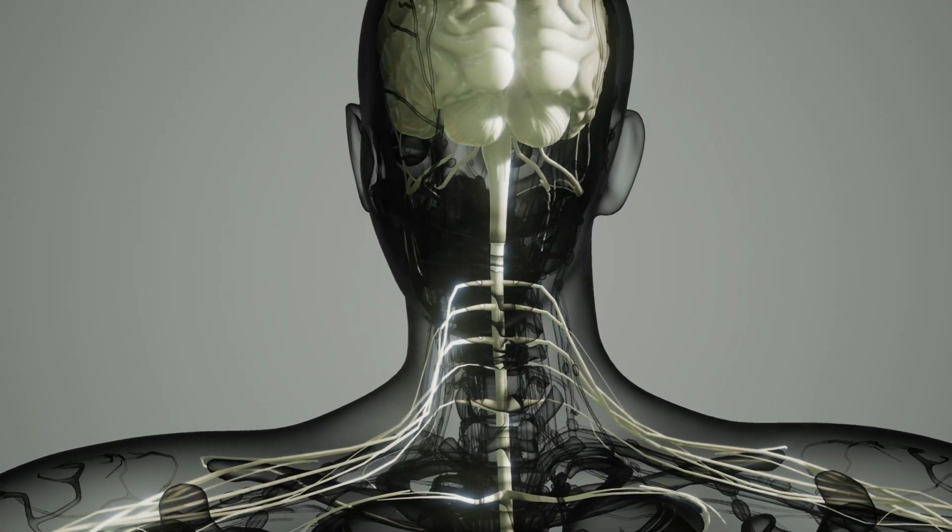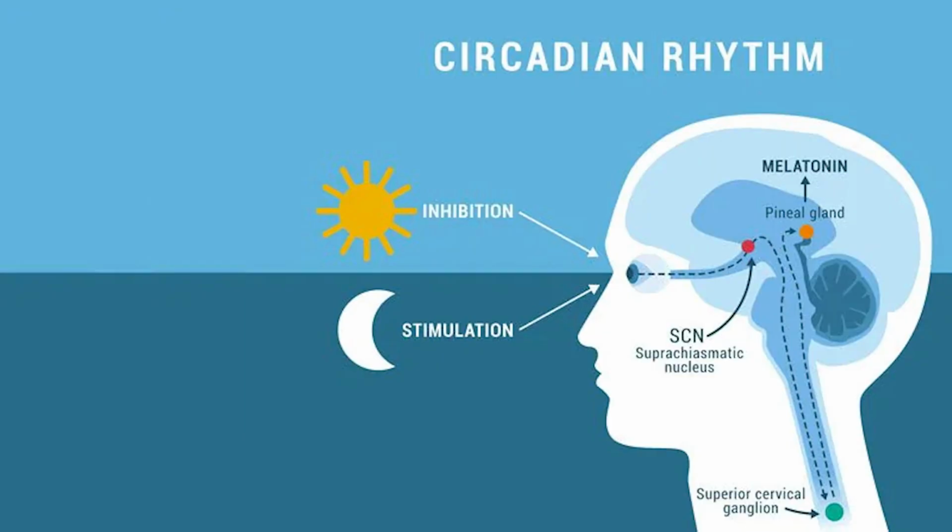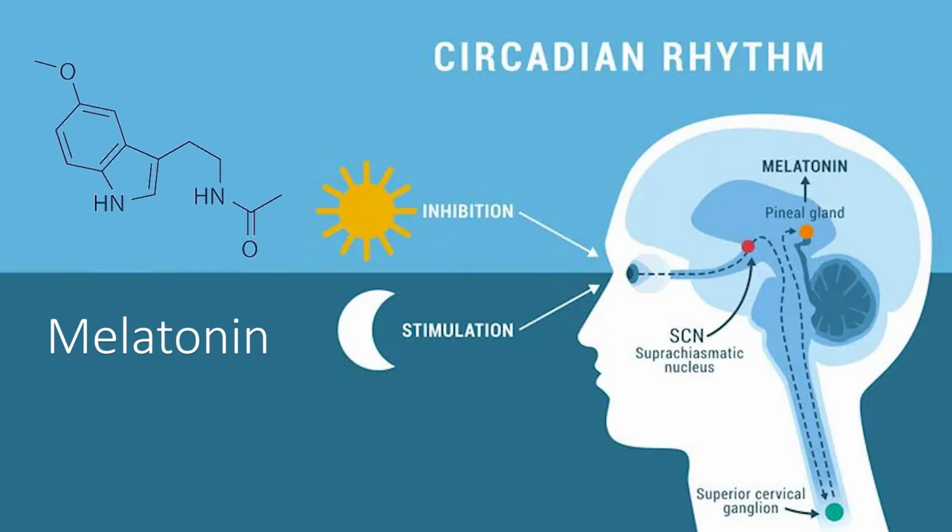Before jumping into the tips, it is important to understand what melatonin is and the role it plays in the body. The body has an optimum time for when it would like to go to sleep. This is referred to as one's own circadian rhythm. Your brain produces melatonin, a hormone released by the pineal gland in response to light and darkness. When there is more darkness, melatonin production increases to aid the body in falling asleep. This is how our bodies create their own circadian rhythm.